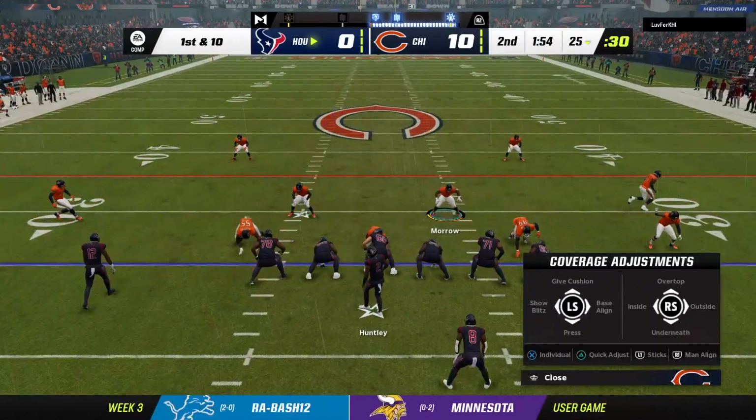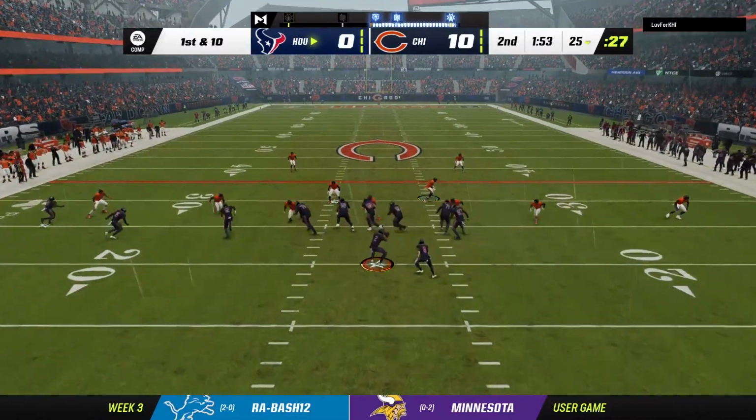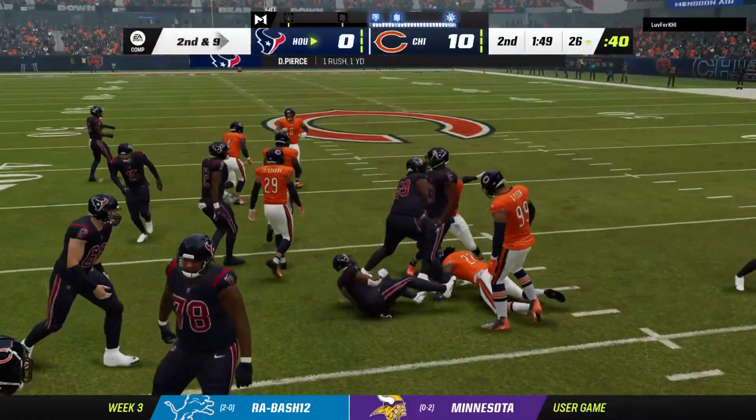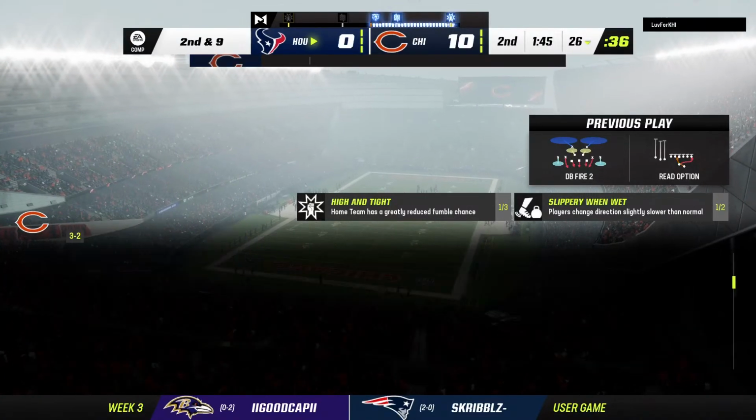The Texans offense ready to go here for their next drive. It hasn't gone particularly well for them. That's obvious. In these conditions, no points so far. They've got to get that offense on track. The question, how do they do it? It is the age-old question, isn't it?